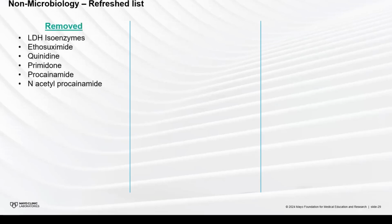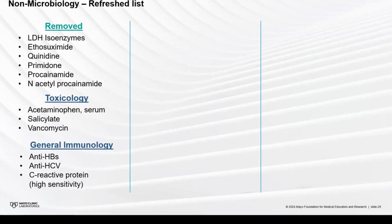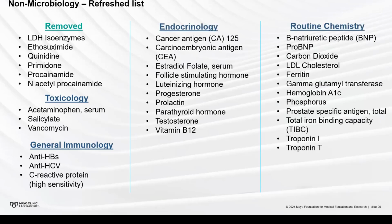For non-microbiology, they removed a number of analytes. These are analytes that are no longer widely used. And then they added a number of analytes that have been put into common practice. So in toxicology and general immunology, there are a handful, and in endocrinology and routine chemistry, there's a longer list. I won't go through all of these, they're in the slides. Please feel free to reference them.